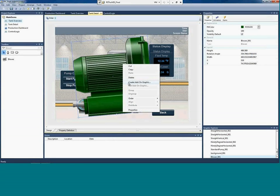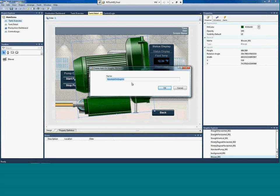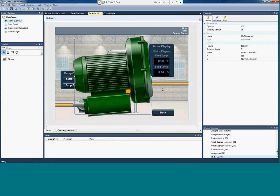Well, in the same way that we believe that add-on instructions are superior to a lot of other programmable controller paradigms for encapsulating that logic, in the same way we think that add-on graphics are a great way to make your object reusable. So we want to make sure that people understand the linkage that's going to be possible with add-on graphics, with add-on instructions. So when I choose add-on instruction, I'll be asked for a name of that instruction. I'm just going to call it my blower, since it's something that I created.